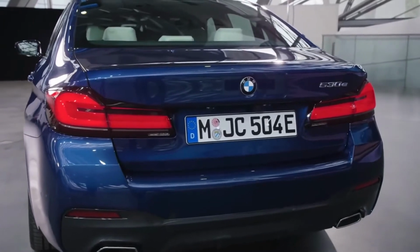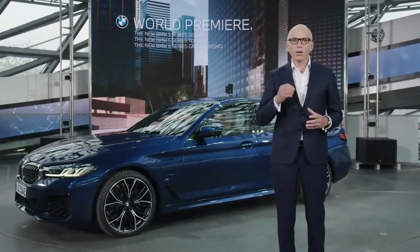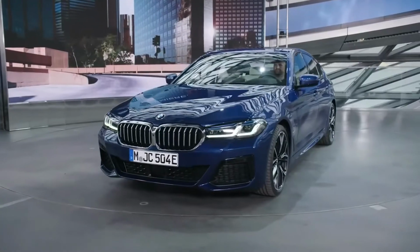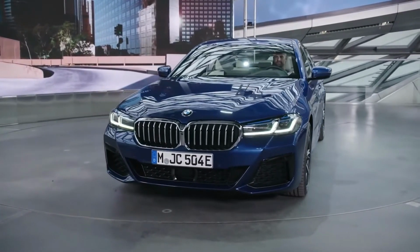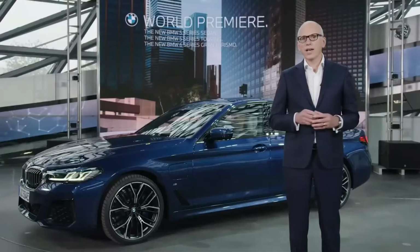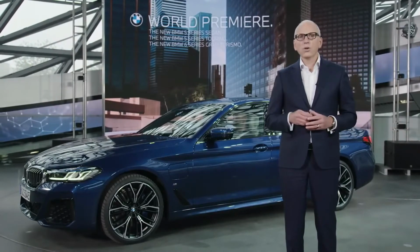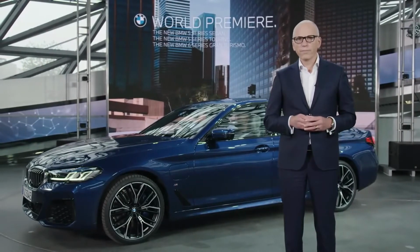This is the new BMW 5 Series. We've made it even better with a more luxurious interior and leading-edge connectivity, all underpinned by a completely updated front and rear design. Our head of BMW design, Domagoj Dukic, will tell you more about that soon.